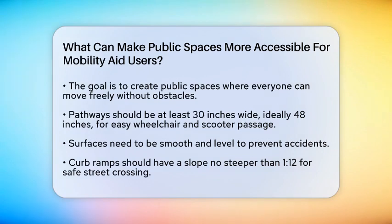To start, pathways and walkways should be wide enough for wheelchairs and scooters to pass comfortably. A minimum width of 30 inches is needed, but 48 inches is better for two devices to pass side by side. Surfaces should be smooth and even to prevent tipping or tripping.